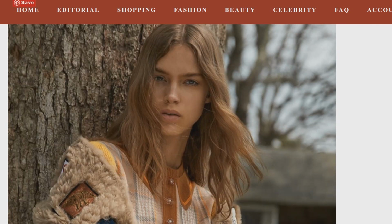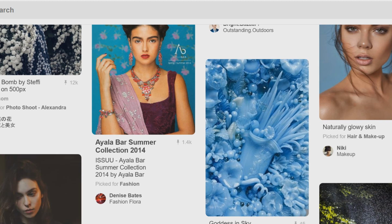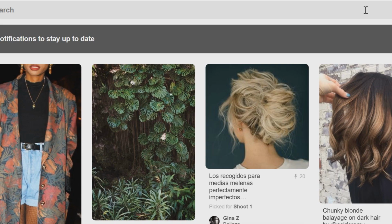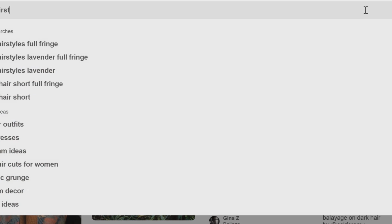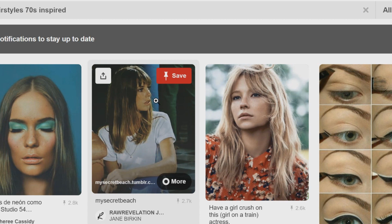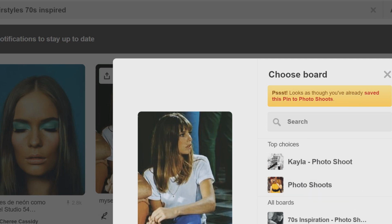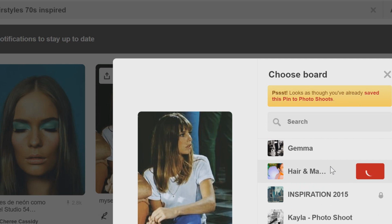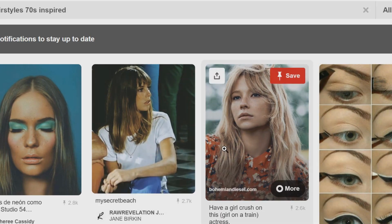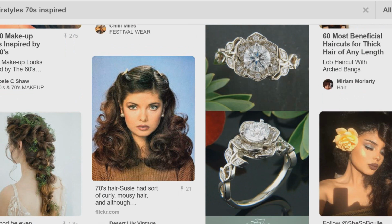So what I'm going to do now is switch over to Pinterest. And I'm going to start doing a bit of a search just up the top of the page. I'm going to search for hairstyles 70s inspired, just to go with the shoot theme that we've already got going. And I'm loving these two immediately at the top. I just love that style of hair. So I'm going to save these directly into my folders on Pinterest, and then I'll bring them over to my computer later on because I really love those two straight away. I think they're pretty much my favorite.